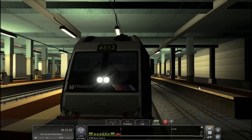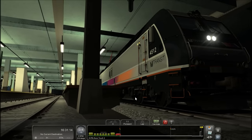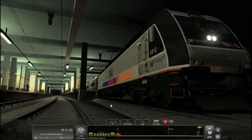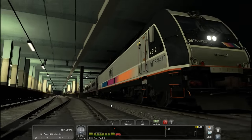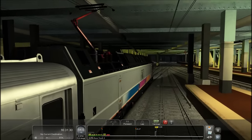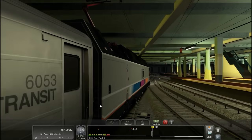Some of you might have noticed before that there are new traction motor sounds, that I can't really demonstrate right here because we're in a 15 mile an hour restricted zone. So I'll demonstrate those after we get to probably Secaucus Junction, I'm thinking.